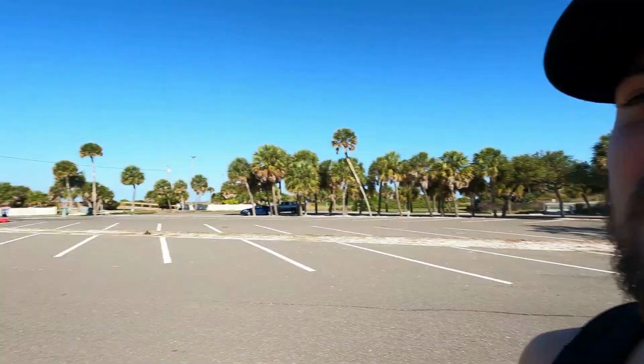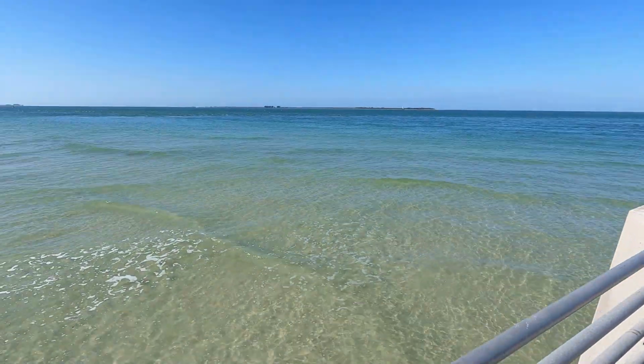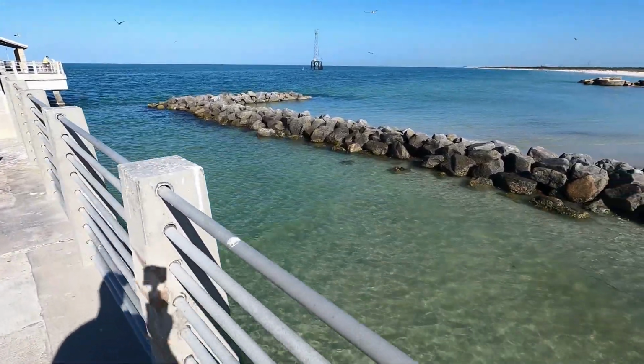We are going to go to the fort, but first I want to walk out onto the second fishing pier here because it's a beautiful day, as you can tell. See some people with their yaks over there, and I want to see what the water looks like, so we're going to walk out onto the pier. Look at that.